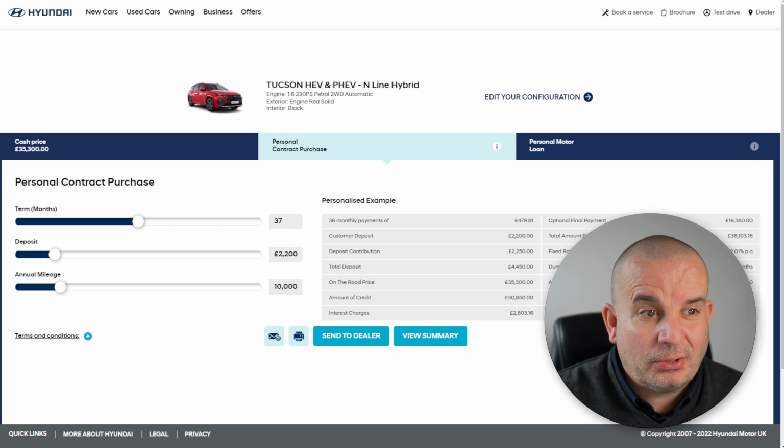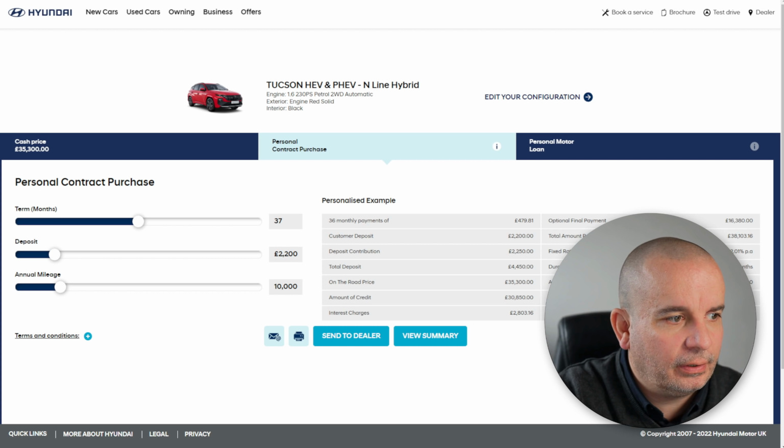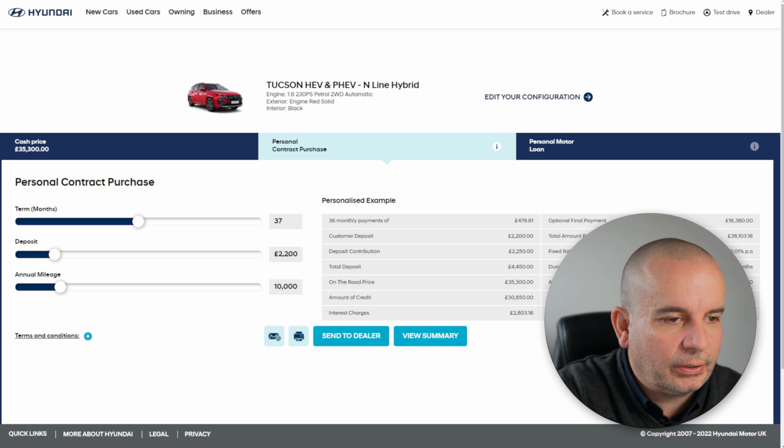So this is the Hyundai Tucson. Now Hyundai are offering a deposit contribution at the moment if you get the hybrid or the plug-in hybrid. I'm looking at the hybrid, so non-plug-in, a 230 PS 1.6 petrol engine, two-wheel drive, automatic, standard colours, no options on it, anything like that. And I've had to do a bit of jiggery pokery here to try and get the two figures to be as like for like as possible in terms of the term we're looking at.